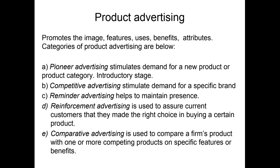So pioneer advertising is, I've got a new product, right? Or my service is in the introductory stage. So how am I going to design a communication that's going to tell why we're a value, what we're about, right? So we break it down into categories because then it helps us to focus on how we're going to go about designing this particular promotion, this particular communication.